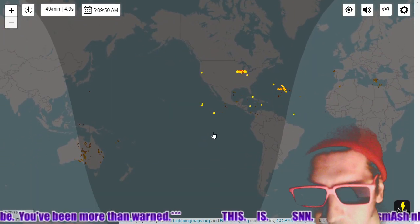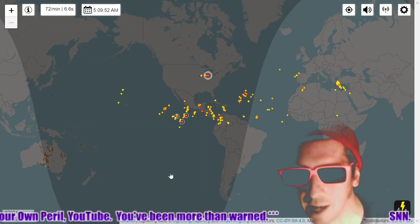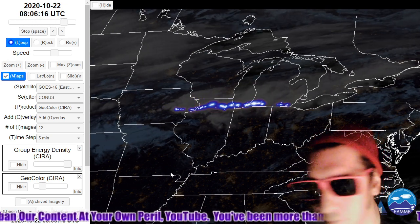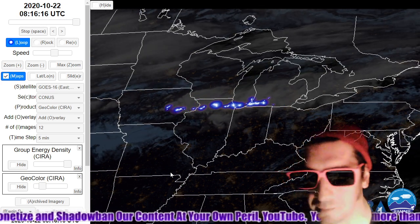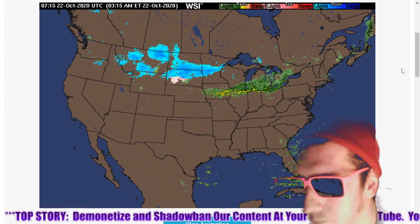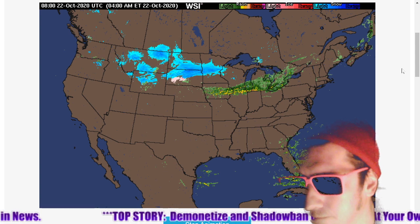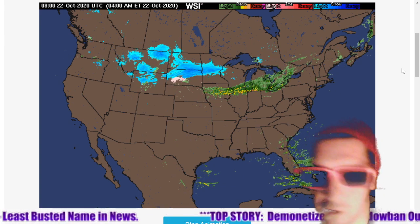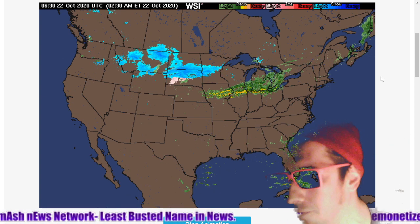Here's the rest of the planet. Quite a bit of lightning actually kicking off right now. Here's the GOES 16 lightning mapper. Quite a strong band of lightning there. Here's the U.S. Doppler radar map. Wintry mix over South Dakota. Yowzers. Know that that's going to happen before you go drive across those areas. Driving on freezing rain makes driving in snow look like a picnic.